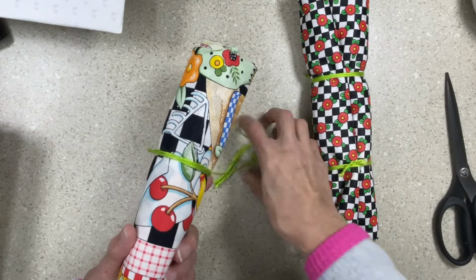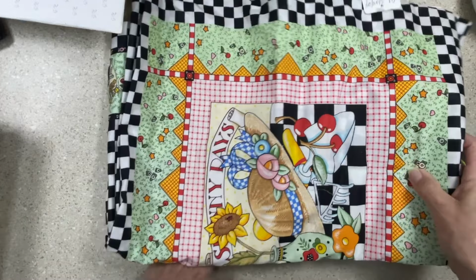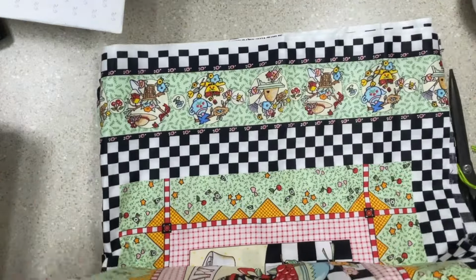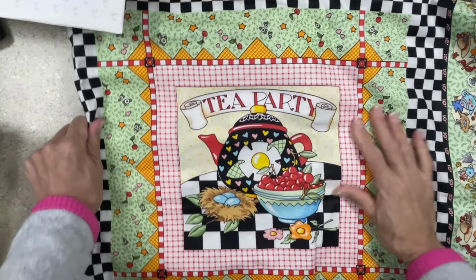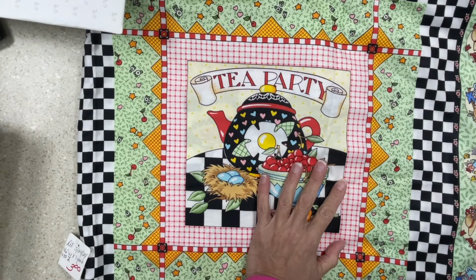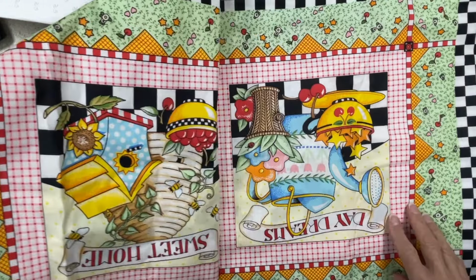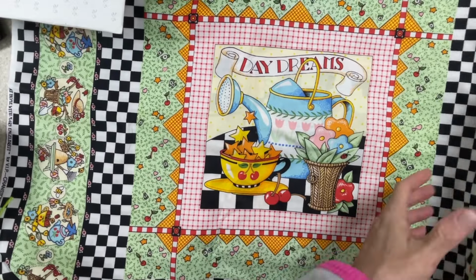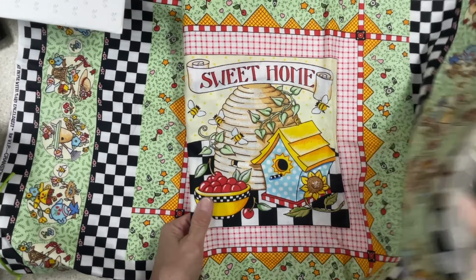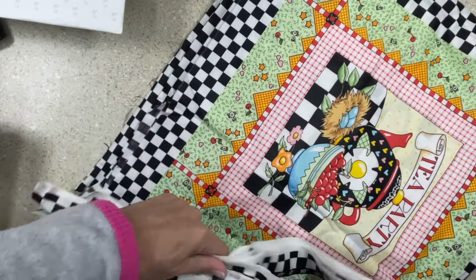Just wanted to see the panels. I'm sure that's what these are. I'm sure they're lovely, though. Y'all, look at this. Oh, look at this border. Oh, my goodness. Oh, it's Tea Party. What a wonderful journal cover that would make. Oh, y'all, look at this. Can you guys see that? Daydreams. Look at this. Home Sweet Home. Oh, that's so sweet. I'm so glad I picked that up. Yeah, that's a good find.